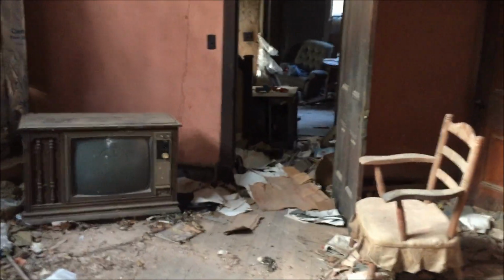These banisters are cool too. There's a lot of these magazines. Televisions. See, part of the house has collapsed. That whole area, you really can't check it out. That's the area I tried to walk in before. All right, I'm ready to go in the backyard now. You can go up there.